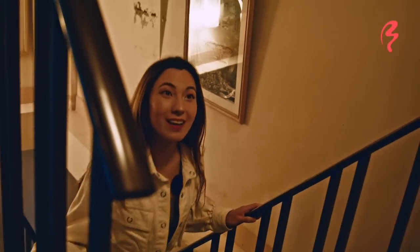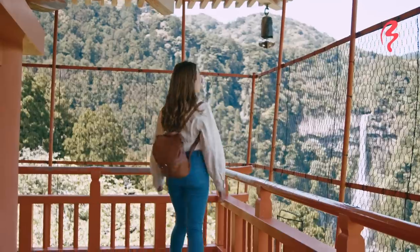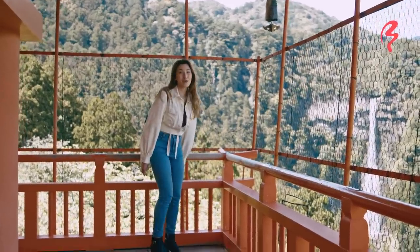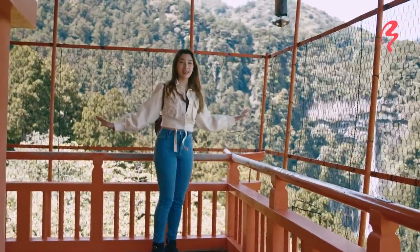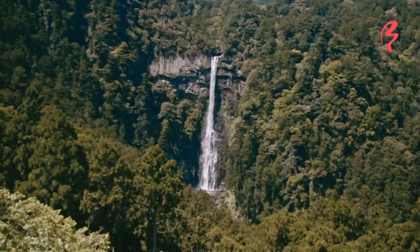Inside of a pagoda. Wow, this is the top floor of the pagoda. The view is incredible, and you can see the waterfall so well from here.